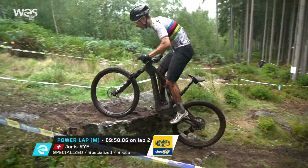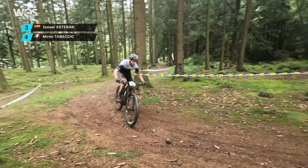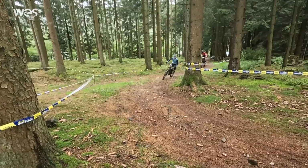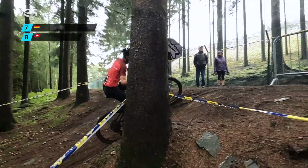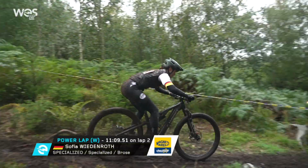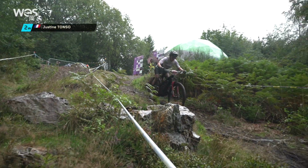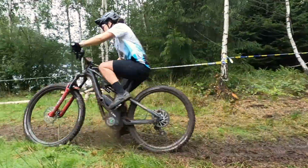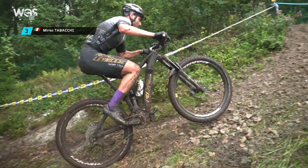Magneti Morelli Checkstar power lap. Joris Rief. This is Esteban and Tabaki in 3rd and 4th place. Real tussle between those two. And Heiko Hogg and Lucas Dedner in 7th and 8th. Wiedenroth takes a Magneti Morelli power lap for the women. Tonzo still maintaining 2nd place. She's under relentless pressure today by Wiedenroth. Tabaki now consolidating his 3rd place.